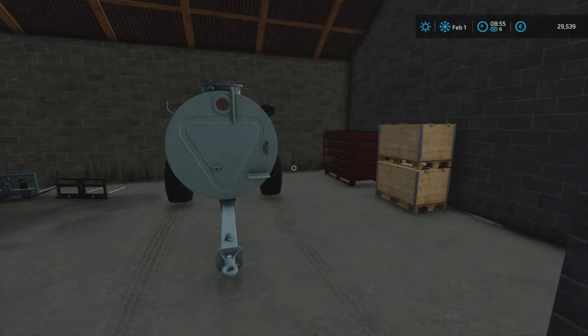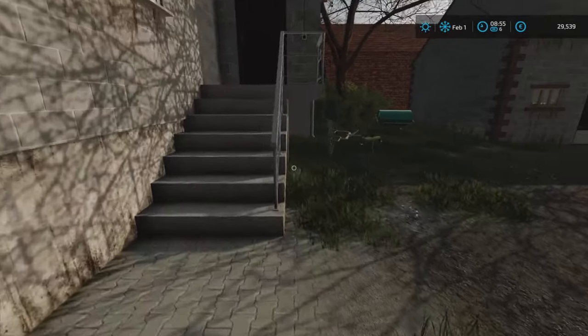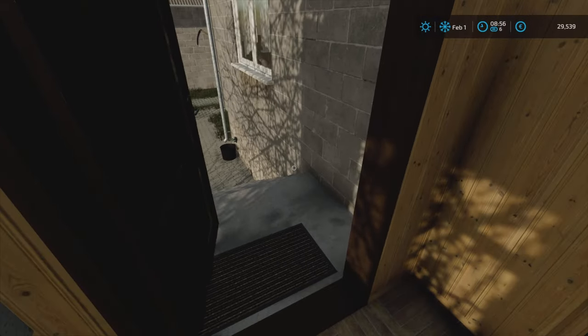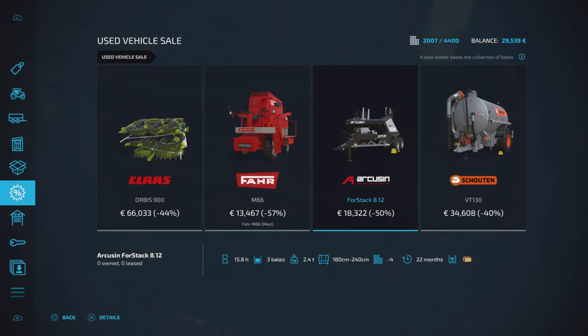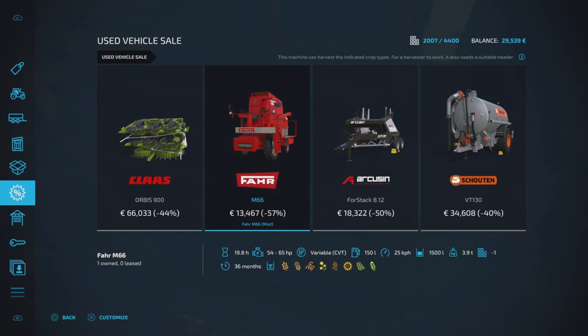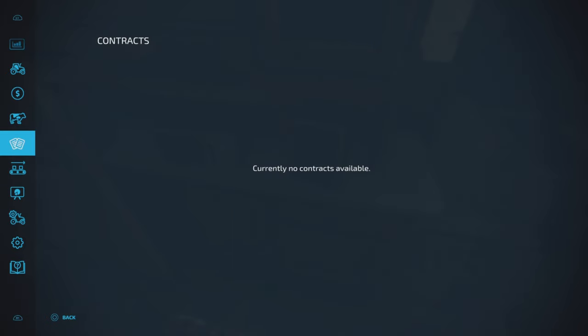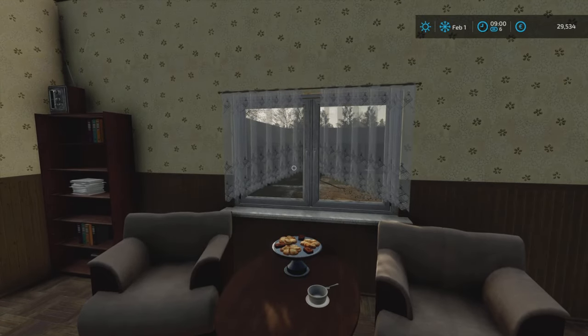Go check used equipment and contracts and see what we have. And then I'll probably mix up some feed off camera. All right, used equipment. Oh, those are cool. I'd like to get one of those someday. We aren't doing big squares anywhere, though. Yeah, not surprising, no contracts. All right, well, that was quick.